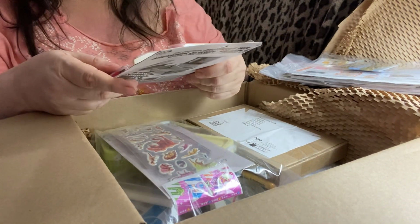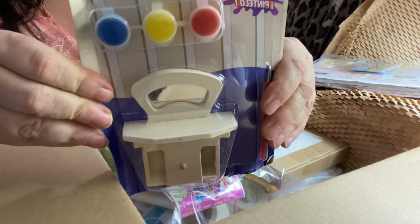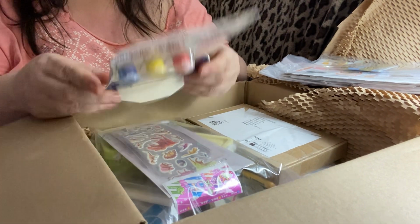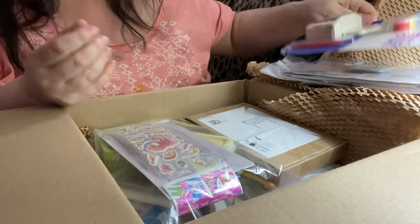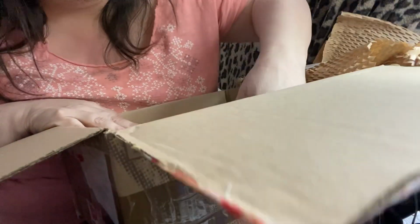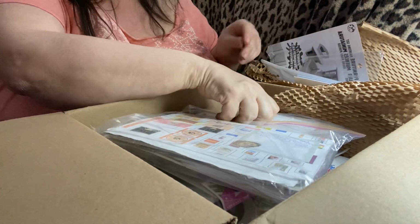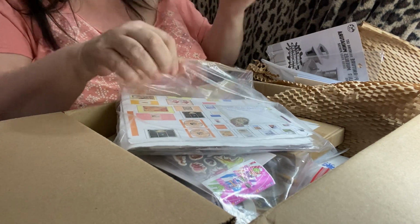Oh, mini furniture. Yeah, see? And when you get into making this stuff. Isn't that cool? Mini furniture. Oh, thank you, Caroline. I'm definitely gonna do that. There's this. I missed the sticker. Stencil. Maybe this is a stencil?